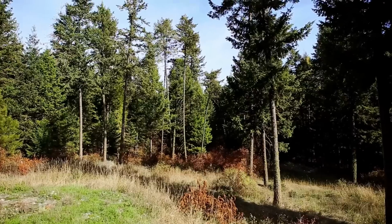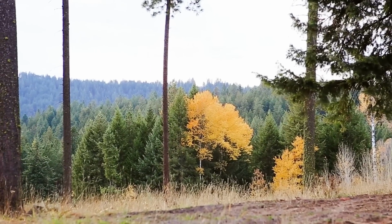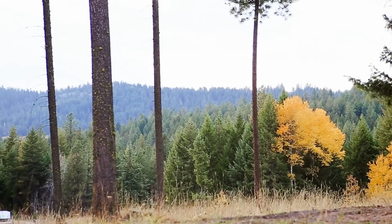We have mostly evergreens where we live, but there are deciduous trees here and there, and oh my gosh, do they ever pop this time of year.